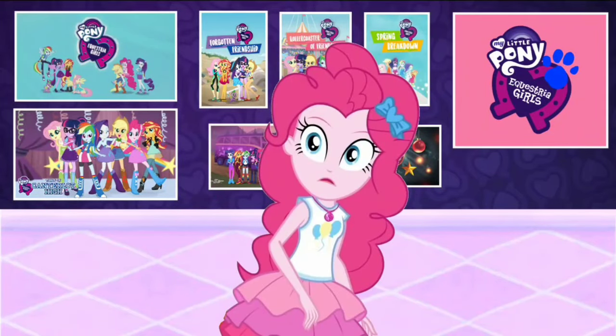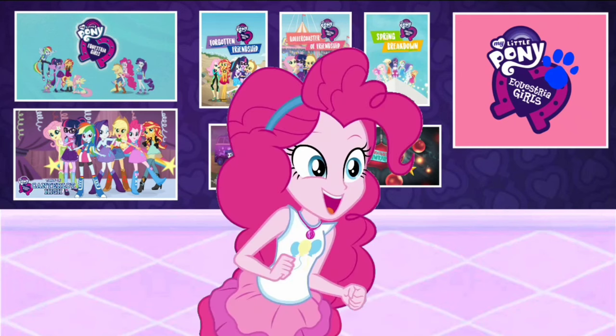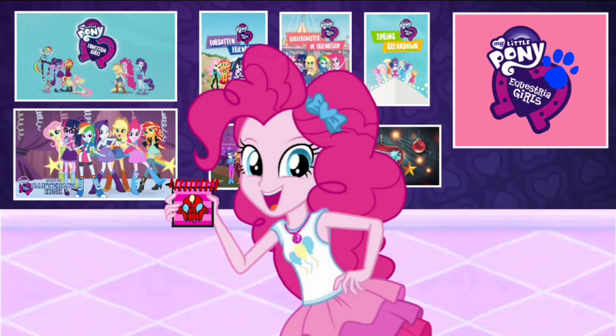A clue! A clue! Oh, you see a clue. Where? Right there! There is a clue! And it's on this My Little Pony Equestria Girls logo. You know what we need? Our handy dandy notebook! Right!